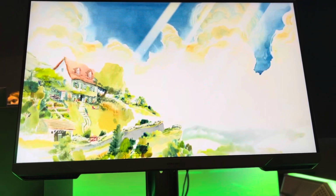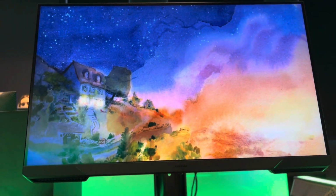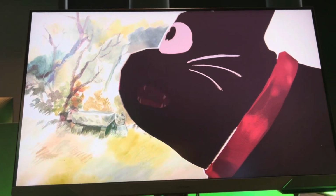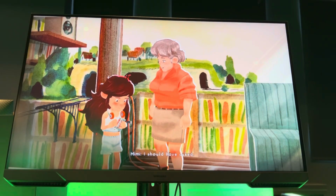And I played this really cute game that was very watercolors and had a very cool storyline, and it's called Dordogne. That's a terrible pronunciation, but it's a hard word to pronounce in French. I know. It's very cute though. Highly recommend. Keen to go back and carry on playing.